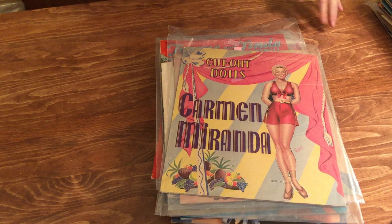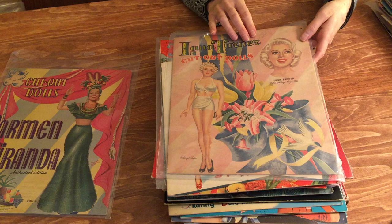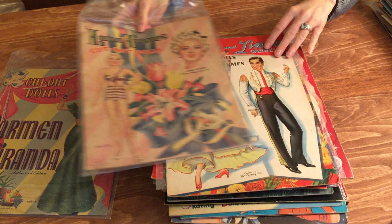Hi everyone, we made it to box number 6 and it is mostly movie stars. And we're starting right off the bat with a beautiful Carmen Miranda and Lana Turner. I'm not going to pull these out of the sleeves. I think maybe she might not be that tight in her die cut area.